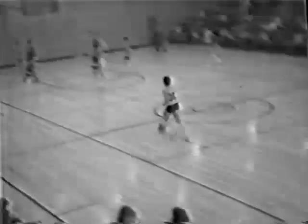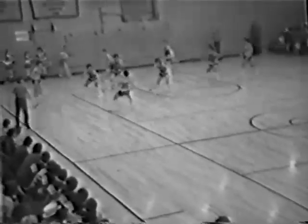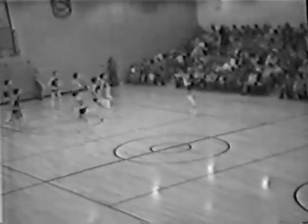Number 35, Griff, with the ball now. To Silk on the left wing. Silk looking around, taking his time. Back to Griff. Griff dribbling to the right side now. To Bybee in the right corner, to Stark in the right corner. Stark to Eichels, back to Griff. And Griff puts it in, good for two.